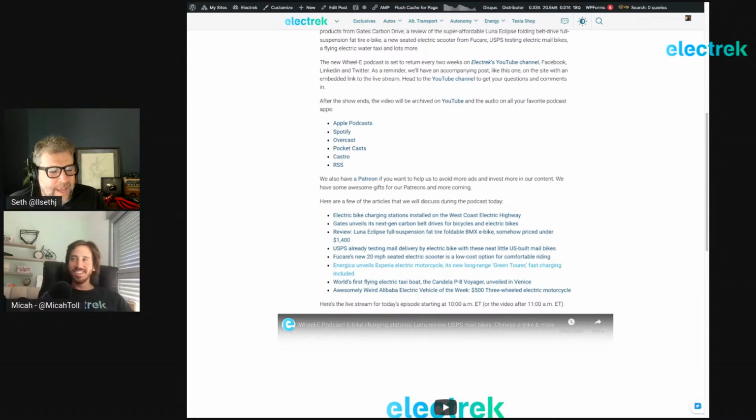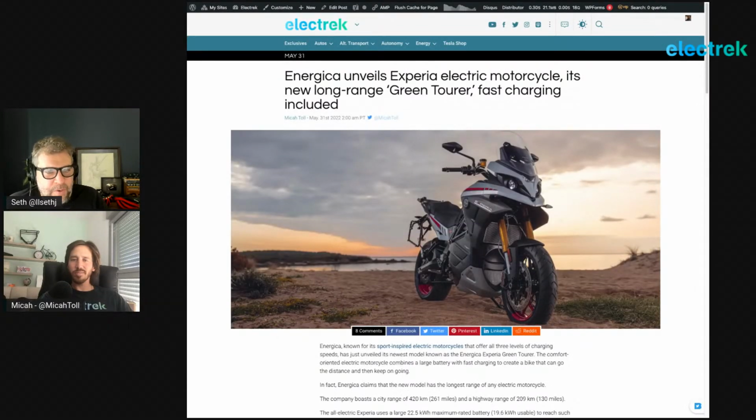Moving on. Energica unveils Experia electric motorcycle, its new long-range green tourer, fast charging included. So this is the newest model from the Italian electric motorcycle company Energica, which I pronounced Energica until a month ago when I finally heard it spoken the correct way from actual Italians. Which this is Energica, apparently. Energica. Okay. Yes. I can't believe how long I was saying it wrong, but it happens when you read words instead of hearing them.